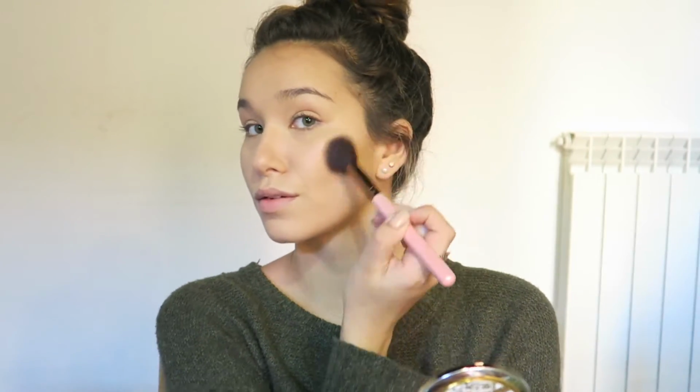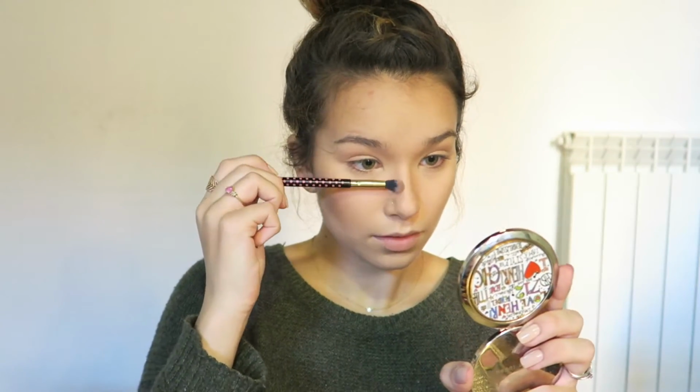I think it's great as a bronzer, and it's perfect for contour as well, just because it's so cool toned, but it's not gray and ashy. I kind of have a hard time with those grayish colors. I find that they look really muddy and fake. So this one's perfect for me.